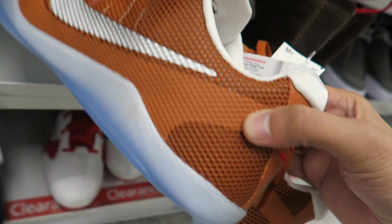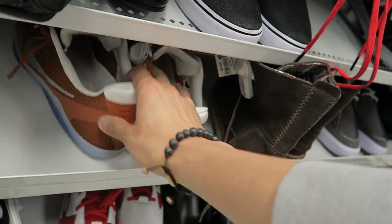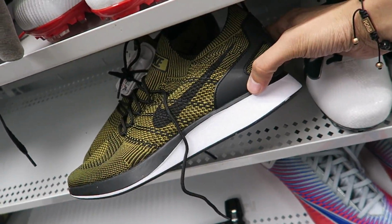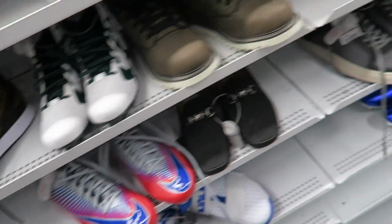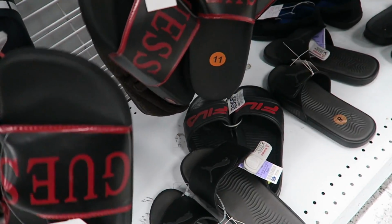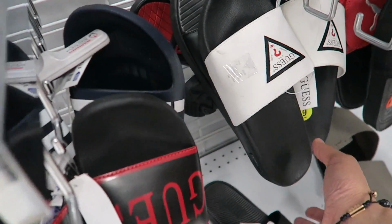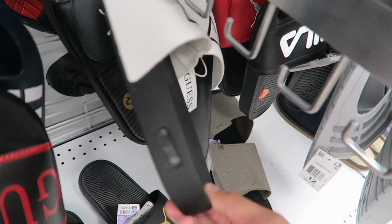What up? I'm gonna hit Ross while she hits DSW. Let's see what kind of sneakers they got in Ross. Haven't checked it in a minute, so let's see. Okay, they got some size 13 Kobes right there. Some Flyknit Nikes, super big size though. They got the black and red Guess slides. They actually got another pair over here with the triangle.